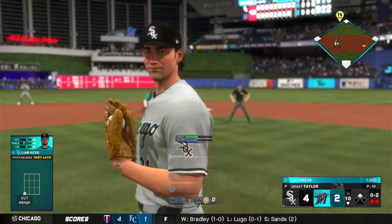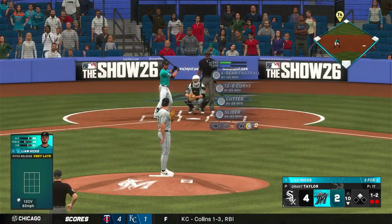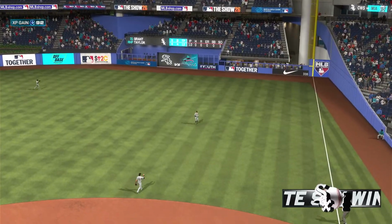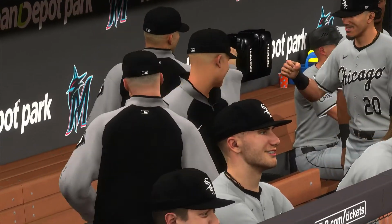Down the line, and it's foul. Taylor is just one strike away. Runner at second, 2 down. And the home team trying to pull it out. In the air, right field. And he's got it. Ball game. And the White Sox collect their first win of the season.